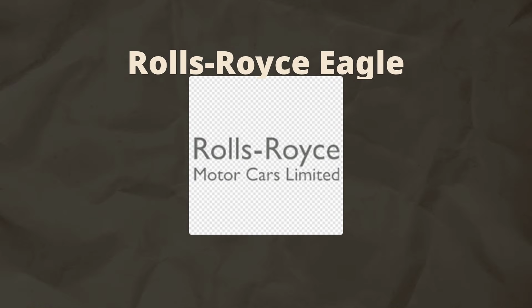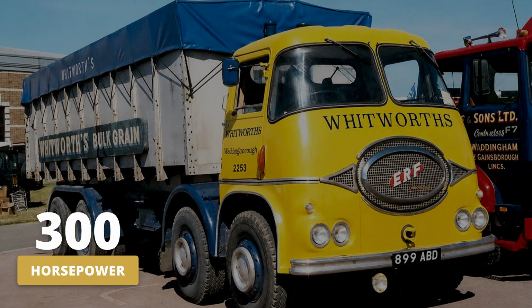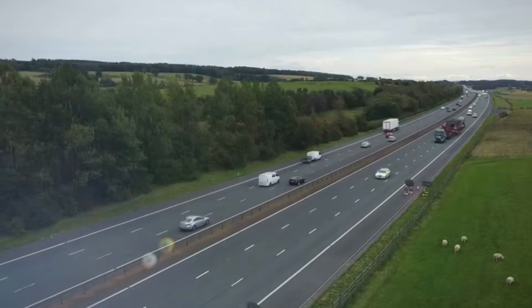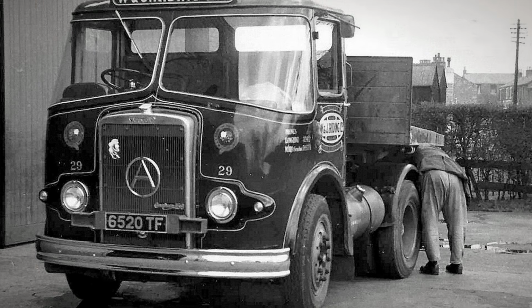The Rolls-Royce Eagle offered a completely different world. With up to 300 horsepower under the floorboards, a driver could plant his foot and press on. The Eagle conquered hills with ease, maintained road speed, and shrunk the long miles between transport cafés.